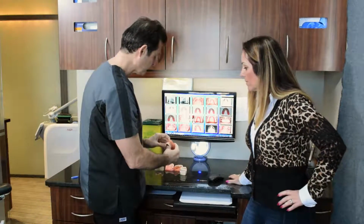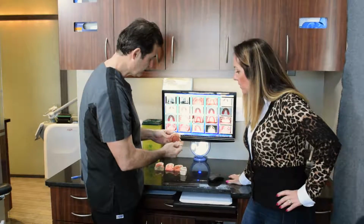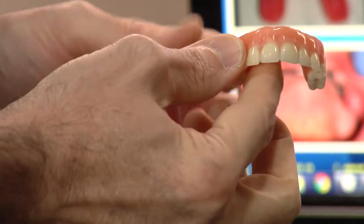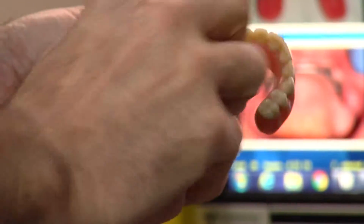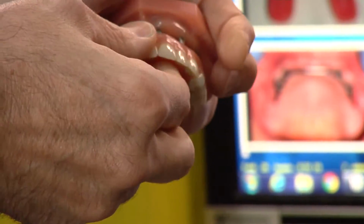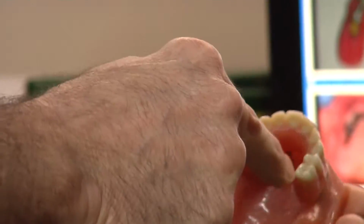This would be like a fixed denture. Okay. In this case, we've got 6 implants underneath of this, and this is still a denture. So it's plastic teeth, pink resin base, and then this is screwed down on top. Generally, there would be holes through these teeth here, and we would screw this down into place. And it would stay.